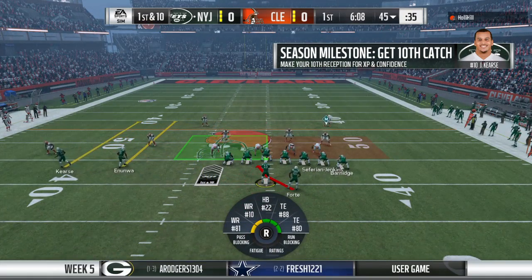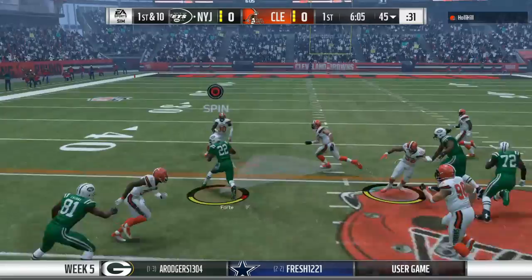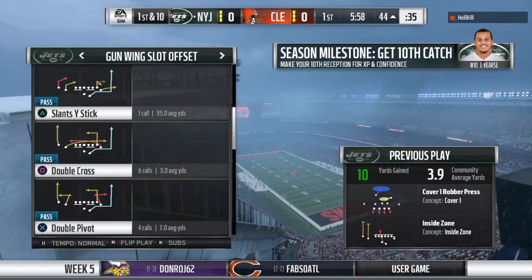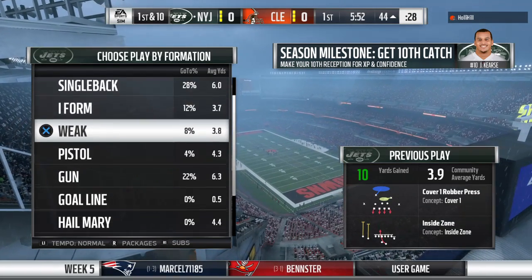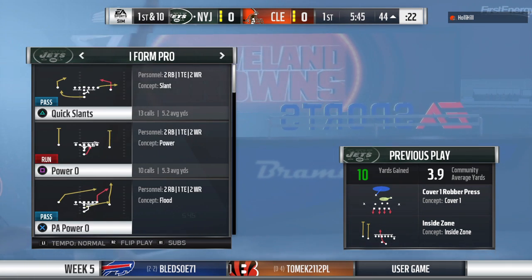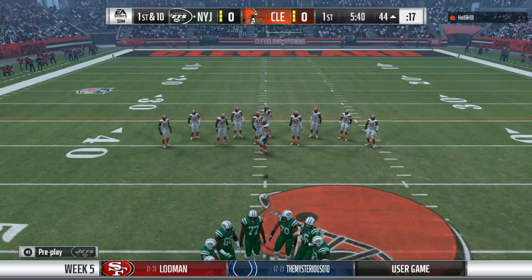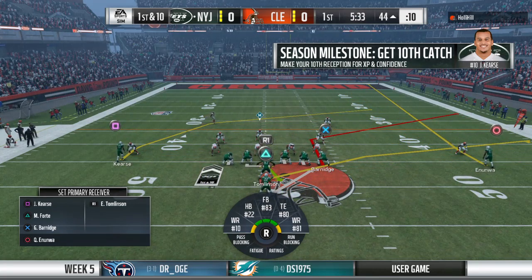Here we go now. They go back to the ground attack here. It's Forte. And he's going to be run over, hit hard, as he'll be marked down. They get 10 more there, and I believe that'll be enough for another first down. It will. So the offense has it 1st and 10. Here we go.